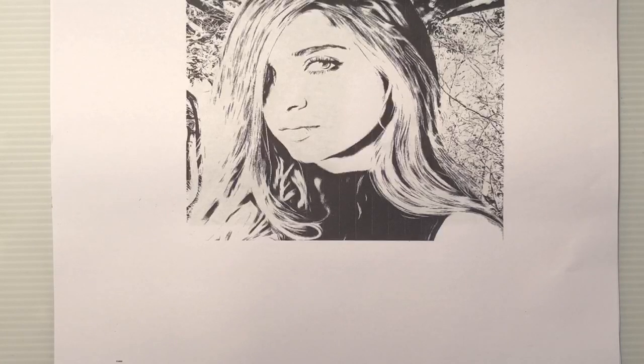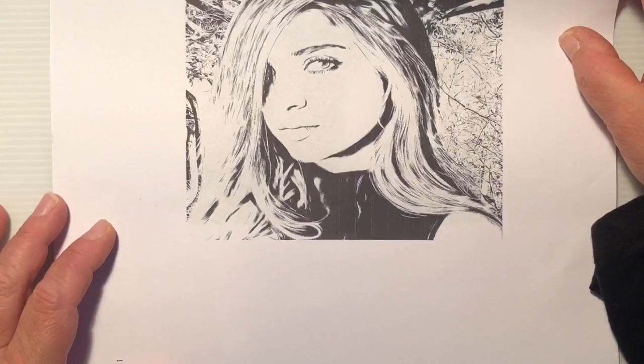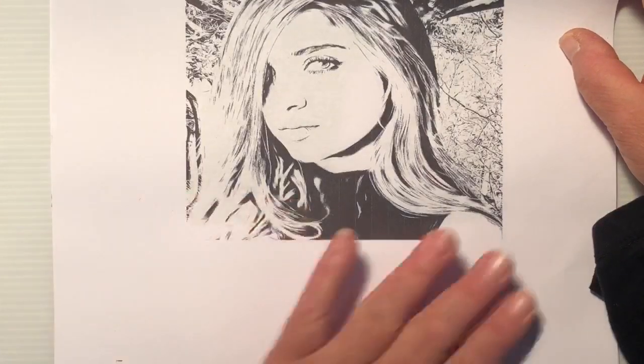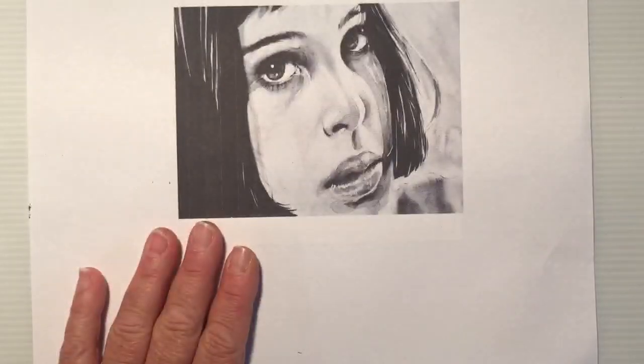It's 3 coloring pages. We're going to take a look at all 3 of them. We probably won't finish the 3rd one, but I definitely want to take a look at all 3 of them. They are these grayscale illustration style photos. Here's one of them. Here's another one of this woman. A little bit different. And here's the 3rd one.